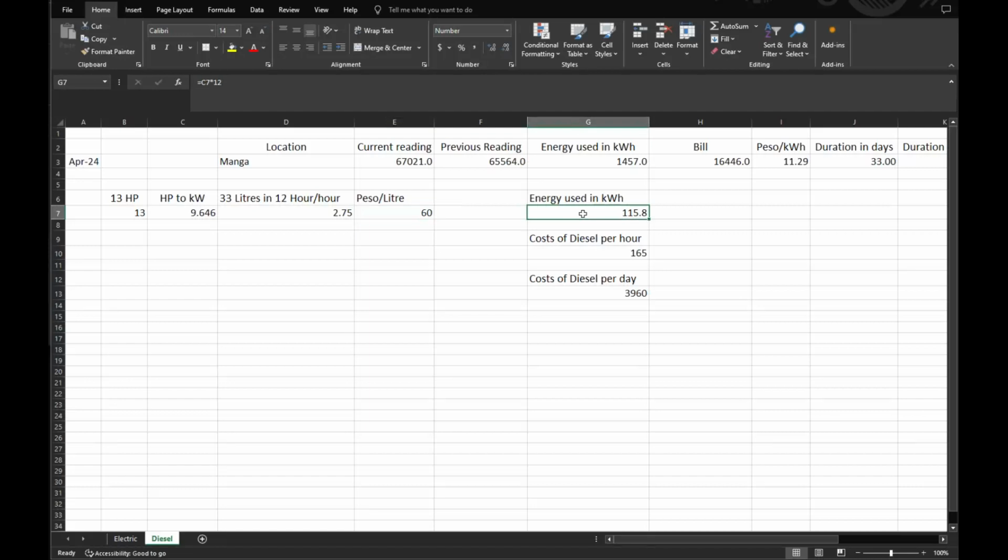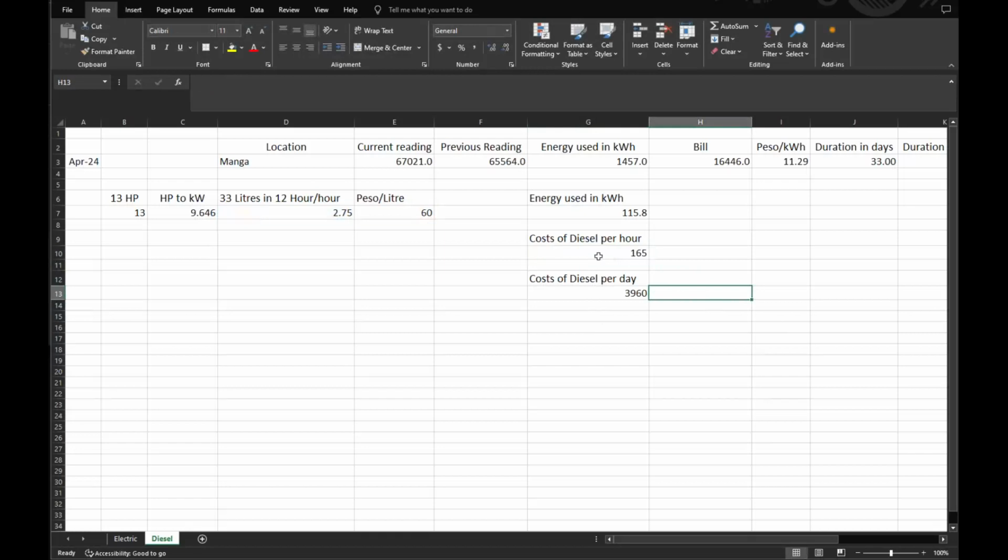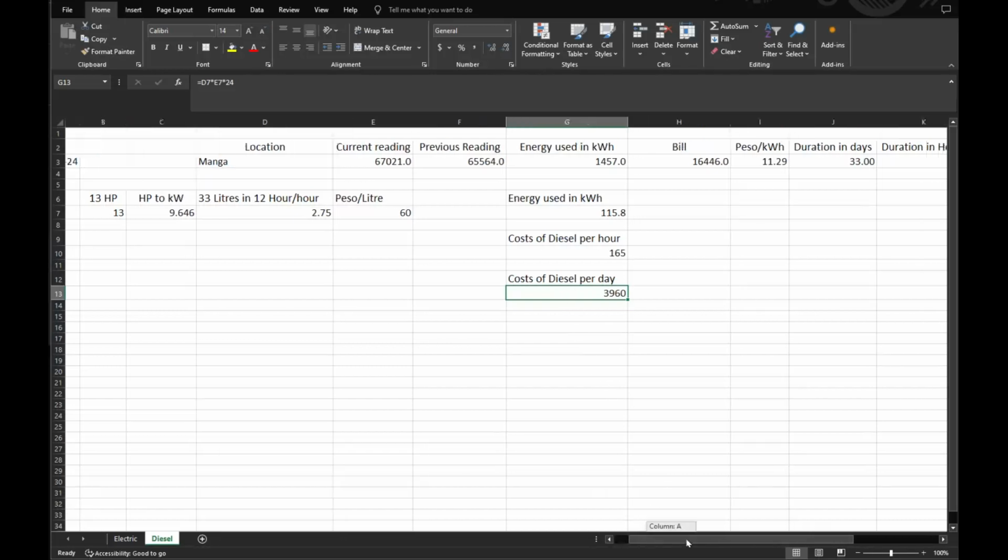Now, what is the kilowatt hour use within that duration, 12 hours? It's actually this number multiplied by 12. It came down to, on average, 115.8 kilowatt hours. The cost of diesel per hour using this is 165 peso per hour. Cost of diesel per day is 300, call it even 4,000 peso per day.